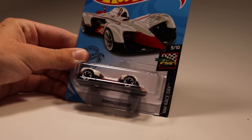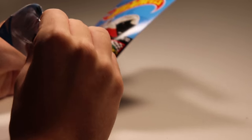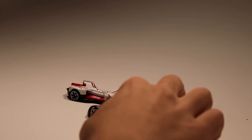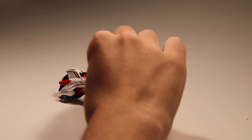That's very cool. Now we've got the recolor of the Robo Race Robo Car that came out earlier this year. As you can see, I've even got it here. We've got the two Robo Cars looking very nice together. I like the white version a lot.